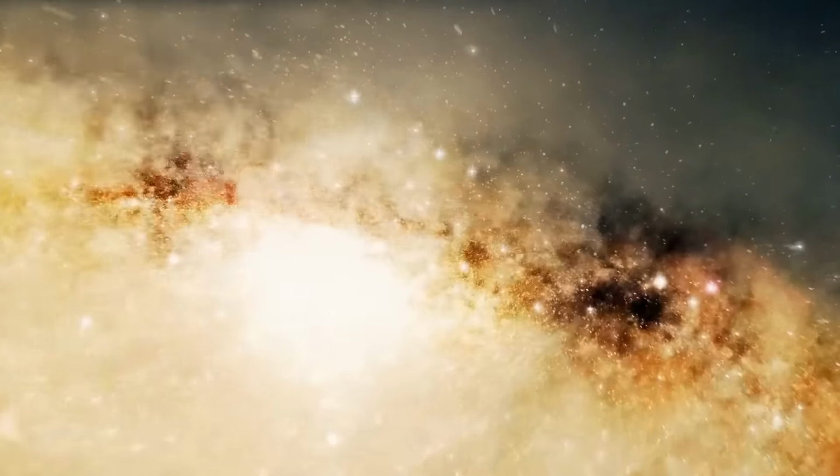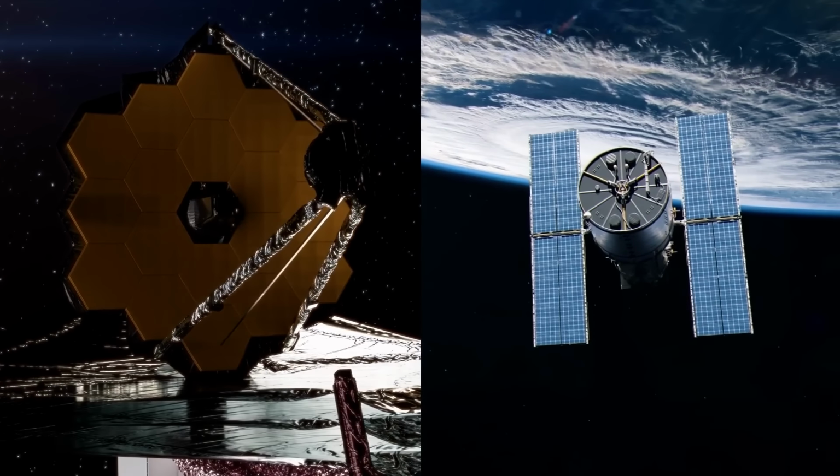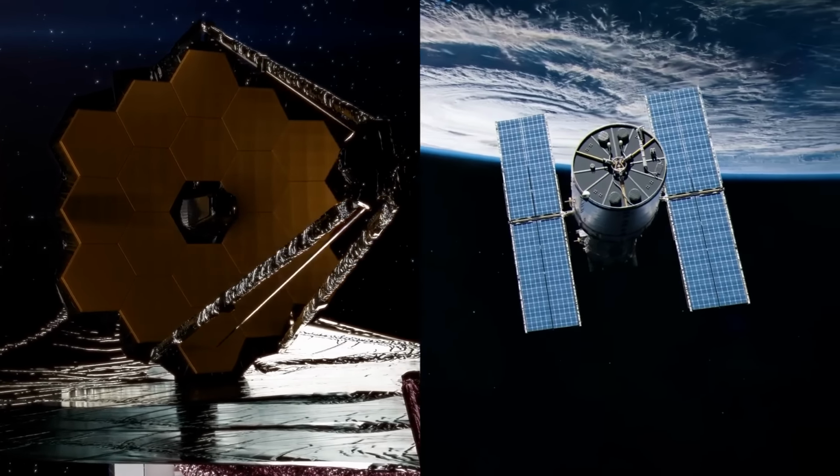The James Webb Space Telescope is a stunning piece of equipment. It's around 100 times more powerful than the Hubble Space Telescope, and the latter has observed places that are 13.4 billion light-years away. The James Webb Telescope is also on the pricey side, to put it mildly.